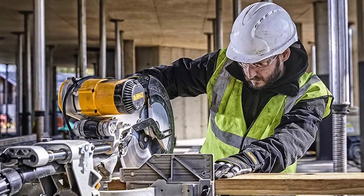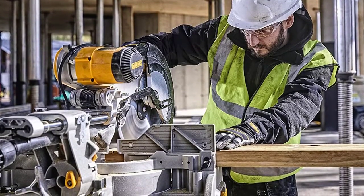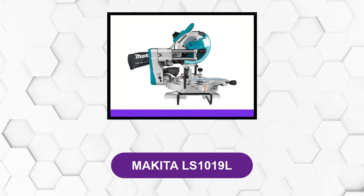Moreover, the precision with which it delivers such fine cut quality seems brilliantly balanced with the powerful 15-amp motor it harnesses. At number 2. Makita LS1019L.